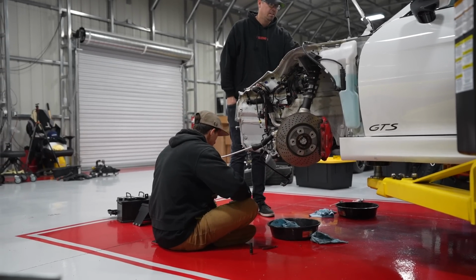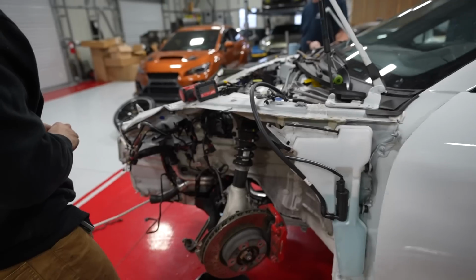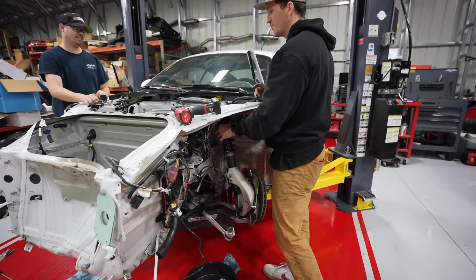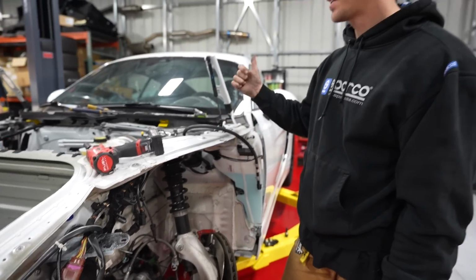Yeah, there should be a sign up there. It's got a lot of adjustment for camber. It's like they want me to take it to the track, Tim. Look how much adjustment that is. Holy, that's gnarly. Okay, now lifting it up.